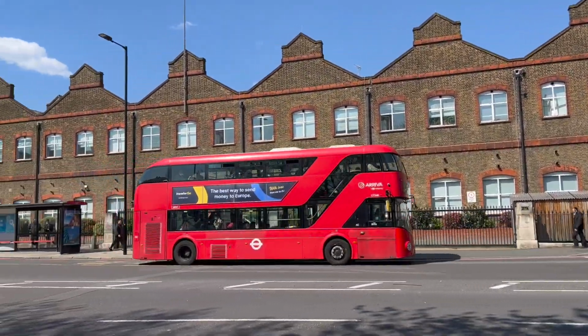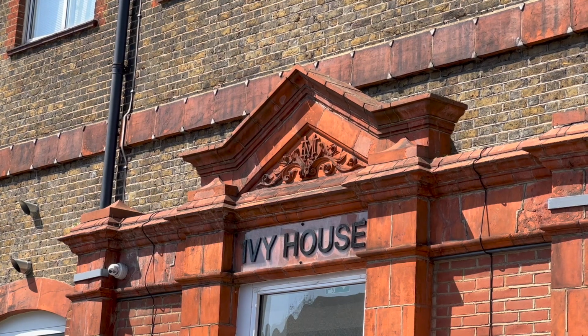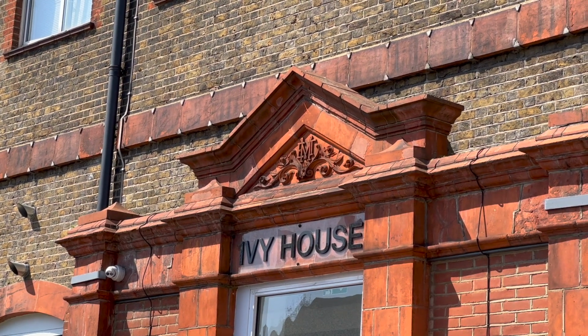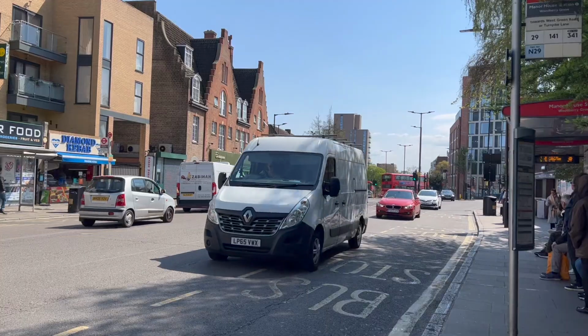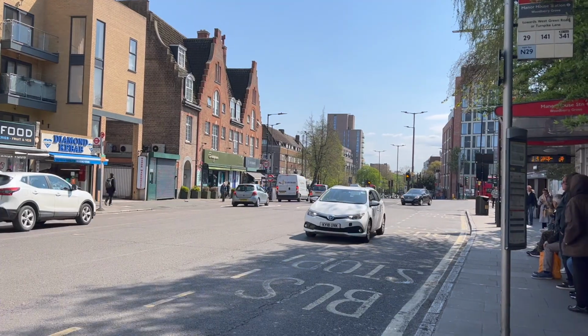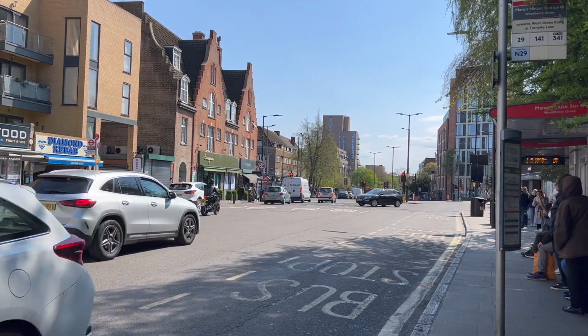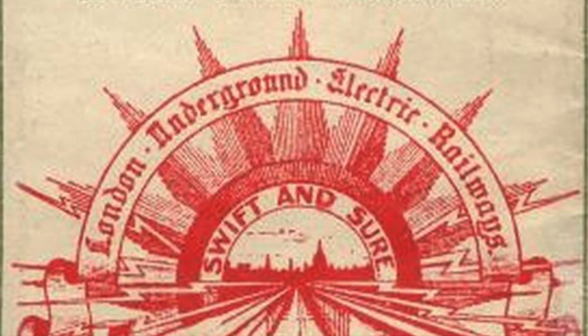The company operating here was Metropolitan Electric Tramways. In fact, you can still see their monogram on the old depot building. In 1913, this was taken over by the London and Suburban Traction Company, which was a joint venture between British Electric Traction and the Underground Group. This worked out well for everyone except the railways. The Underground could provide a comprehensive service, with trams acting as feeder services to the tube.